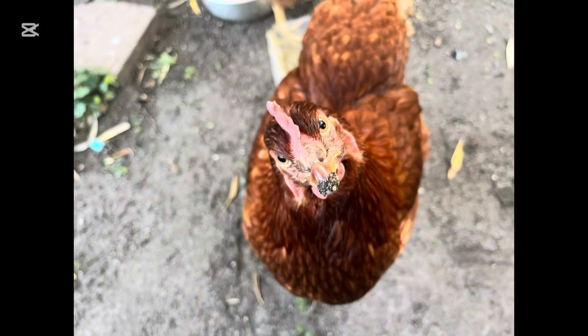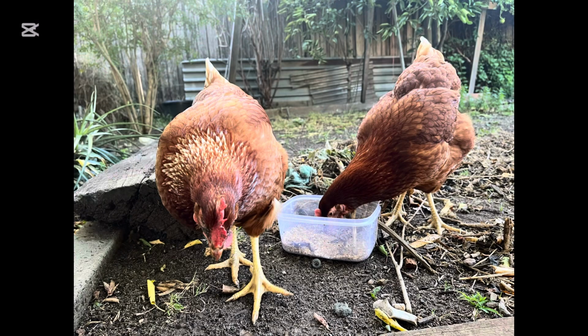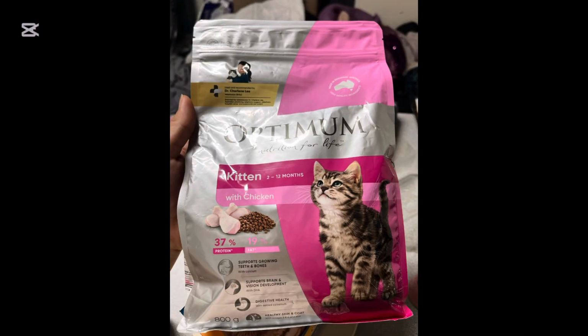Let's talk about some safe kitchen scraps that boost egg production, ones that I want you to focus on. Not all kitchen scraps are bad. Some can actually boost egg laying and keep your flock healthy. So let's talk about some safe kitchen scraps for chickens. Starting with number one, leafy greens like lettuce, kale, and spinach. These are super high in vitamins.